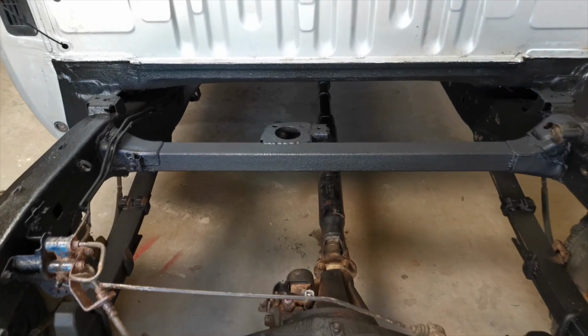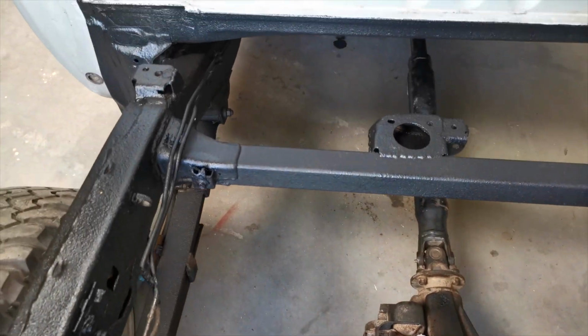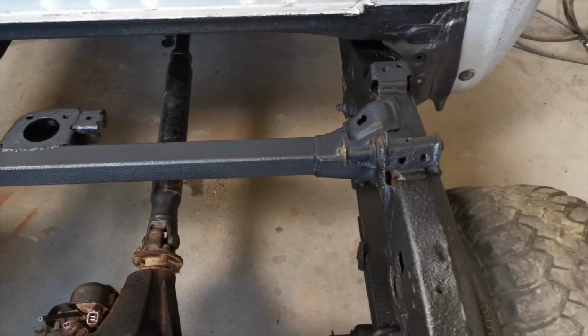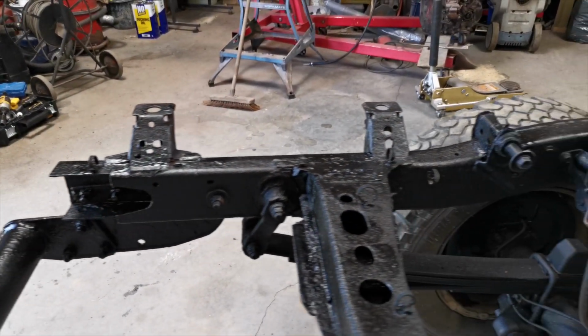So after everything had been cleaned and protected, this is what the rear of the chassis looked like. There are still a few ancillary bits to tidy up, but I'm sure you'll agree that this is a vast improvement on how the truck came to me.